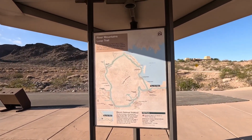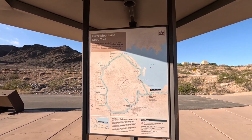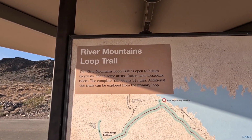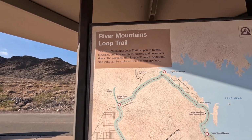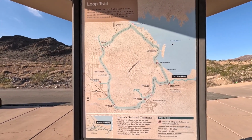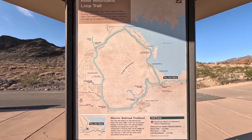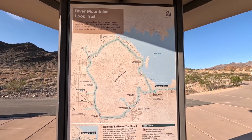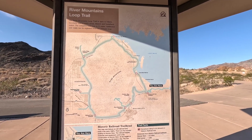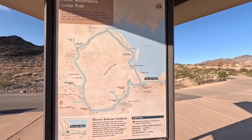Oh wow, look at this. River Mountains Loop Trail. Look at that. You can bike or hike 31 miles. So you can go clear along the lake shore. Yep, up to Las Vegas Bay. Clear into Henderson and back around. That's a long trip. We're gonna have to do that once it cools down.